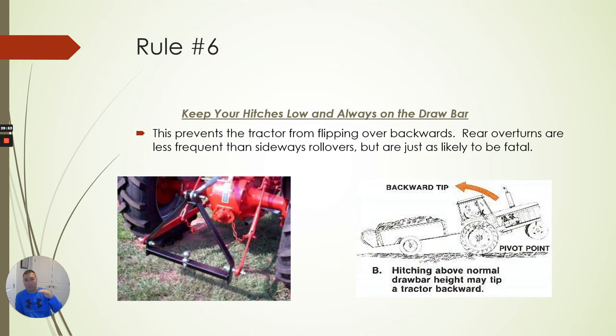If you had a lawnmower or box blade, whatever, and you wanted that box blade to dig in, you'd lower it down real well. If you needed it to just skim the top, you've got to raise it up a little bit so it gets to the right level. The same thing with a drawbar hitch, right? That drawbar hitch needs to be at the right level, otherwise it's going to tip back and you're going to have a different pivot point on your tractor. So hitching above the normal drawbar height may tip a tractor backwards. You just have to keep that in mind when you're towing things on that tractor.